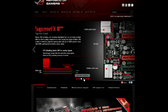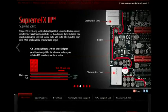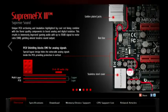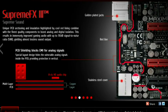Still at the top, you take a look at the Supreme FX3, where they've actually sectioned out the printed circuit board and isolated it by a, quote, cool red lining, with the idea that they're actually going to isolate the analog and digital, basically the audio portions of the board, as much as possible from the remainder. They put it in a different layer of the PCB. Really cool idea. Whether or not you'll actually be able to hear the difference remains to be seen, but I think you nailed it on the head.